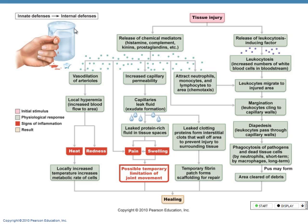Anybody ever watch Batman? How does Batman know something's going on? The light in the sky goes off. Batman knows something's wrong. Where does he go? To headquarters to find out what he needs to do, right? So those chemicals are like the bat light for the cells in an immune response. They're going to attract them to the area, chemotaxis.